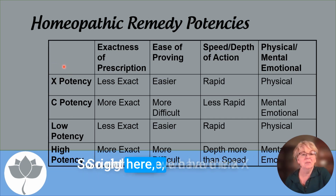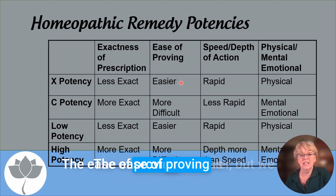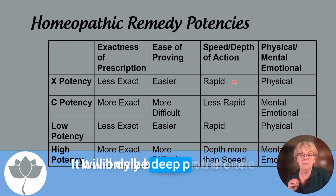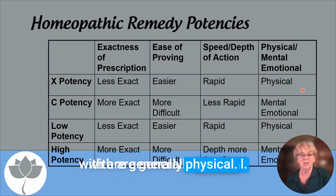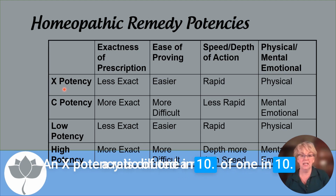So right here, I have the X potency, and it says it's less exact. Ease of proving is easier, but we don't need to worry about that right now. And the speed and depth of action is rapid, not real deep. It will only be deep on the one organ that it has an affinity for. And the symptoms it deals with are generally physical. X potency is diluted a ratio of 1 in 10.